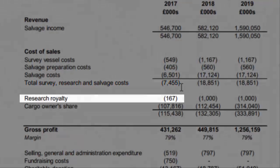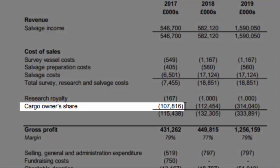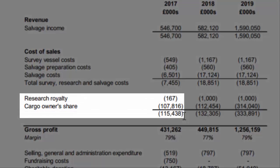There's also a royalty to be paid to the research team, 167,000. The cargo owner's share, that's the UK government, Her Majesty's government. We're basing this on a 20% revenue share. That's not been finalised yet. It's going to be probably somewhere between 20 and no more than 50%. Historically, it's been 20% that the government have worked on for cargoes that have previously been salvaged. So that would give 107 million going to the UK government, so total cost 115 million.